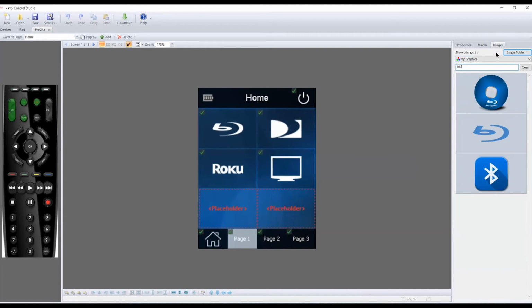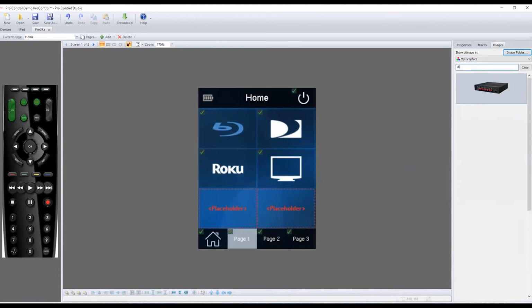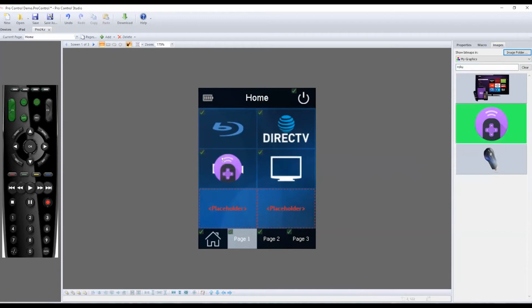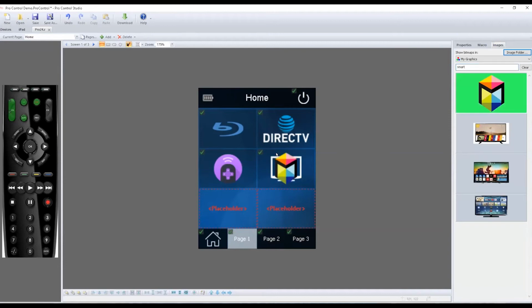So BLU for Blu-ray. And I could go in here and I can swap these images simply by dragging and dropping. Maybe I'll replace this with a colorful version of that last graphic. Maybe I'll go and look for a DirecTV icon and I can bring that in. Let's look for a Roku, and I have some Roku choices as well. For a smart TV, I'm just going to look for smart, and I could bring in a Samsung icon if I want, or I could bring in the actual television. So you have complete realm over your graphics, and that's basically using homepage graphics.